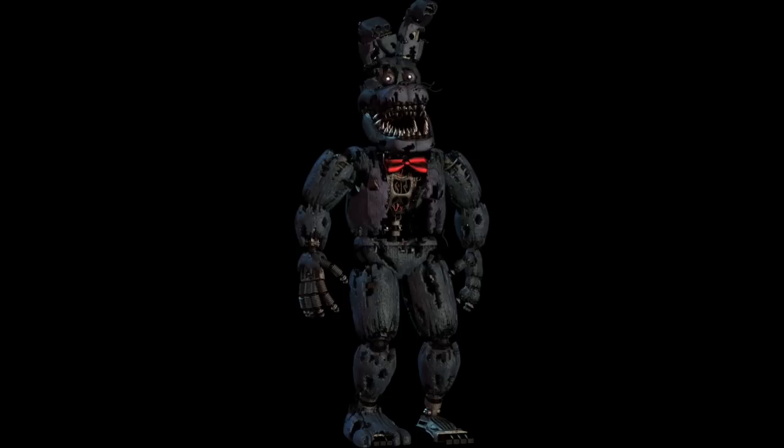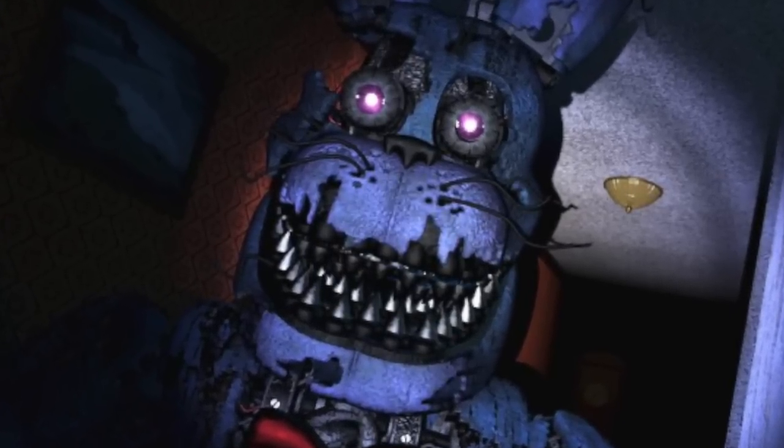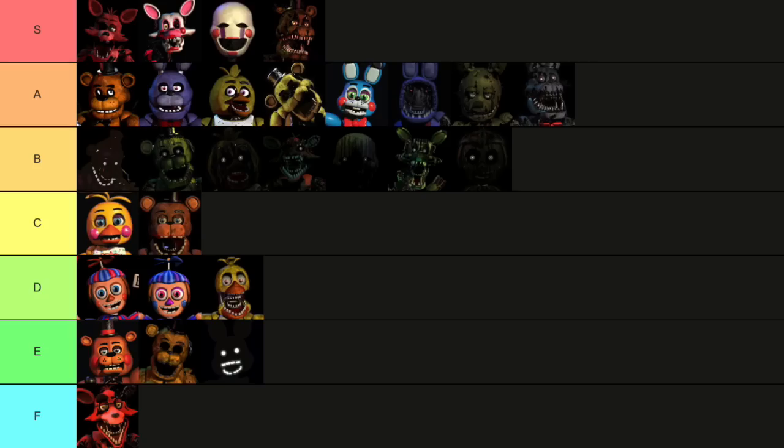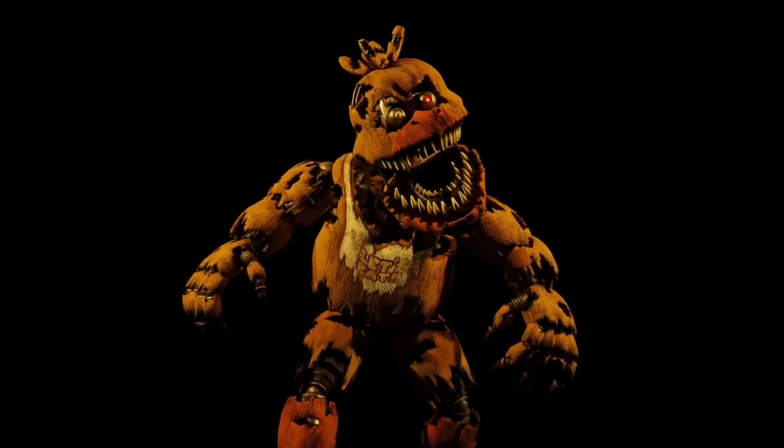I think it's less successful than Nightmare Freddy, just because Nightmare Bonnie is less interesting to look at, along with being physically smaller, making him look less scary, but this design is still great. A tier. Nightmare Chica. One of Chica's better designs for sure. I like the multiple layers of teeth a lot.